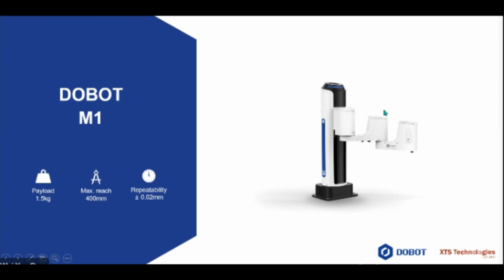So there's this hit and test and operate feature. So when it detects that you collide with an object, for example, you can just give it a tap for it to continue. And it's lightweight, space saving, very compact. And we can also use teach and playback to operate it. And we can do sorting together with a camera. So M1 has been applied to commercial uses as well, like this one, a drink vending machine.